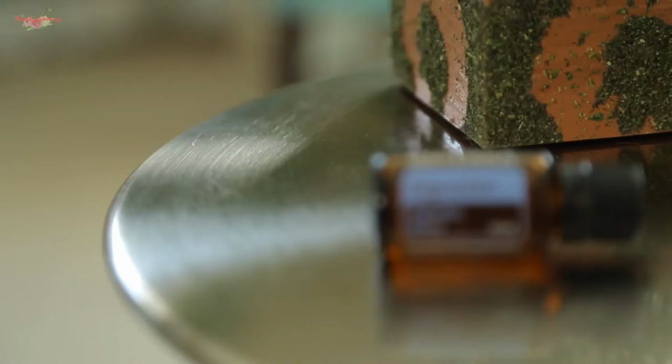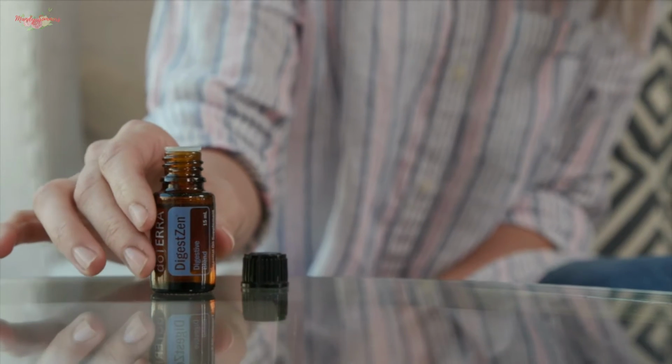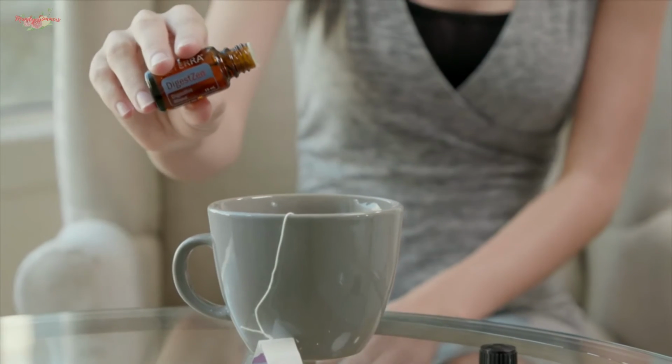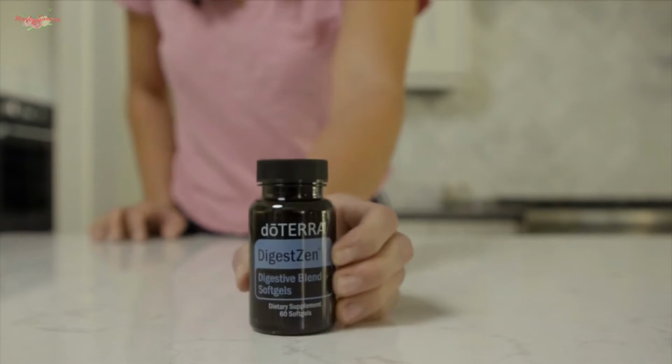Now, you can also turn to doTERRA's Digestin for motion sickness. If you experience some queasiness on the road or on a boat ride, you can fight this queasy feeling by using Digestin Digestive Blend. You can take this one internally, or you can even just rub it directly on your stomach. doTERRA's Digestive Blend also comes in a soft gel. Now, you can keep these soft gels, so it's the oil in a capsule, in your backpack or your purse for your vacations or those unexpected moments of discomfort.